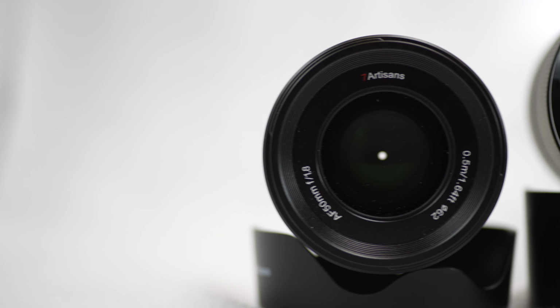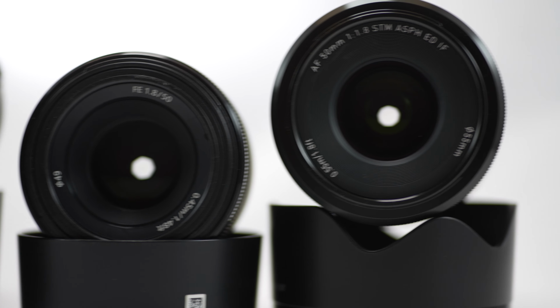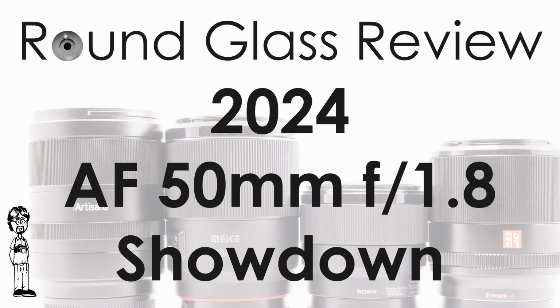Step right up to the greatest ride in the entire carnival, what we're calling the budget autofocus 50mm f1.8 showdown. Now you right there, you look like you enjoy a good adrenaline rush, a bit of a thrill, some unexpected twists and turns, and maybe even a couple of loop-the-loops. Well, hold on to your cummerbund and tell your kids to wait for you at the exit, because this ride is going to be too much for the little ones to handle.